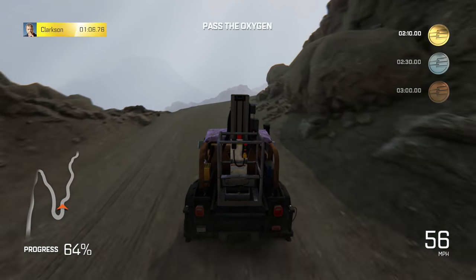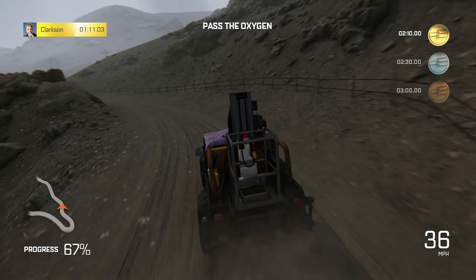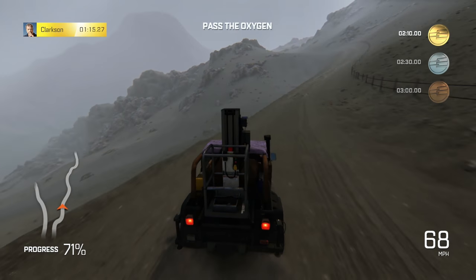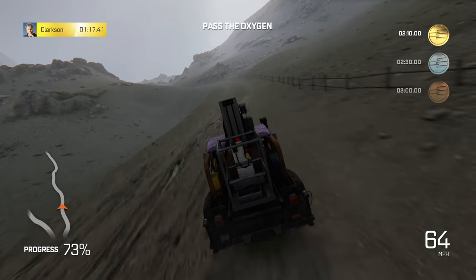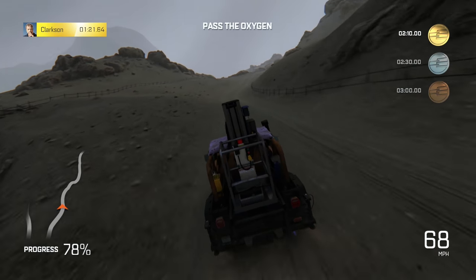This car gives me exactly zero confidence. No, I do not enjoy this car at all. Don't fall off. Don't you even dare.